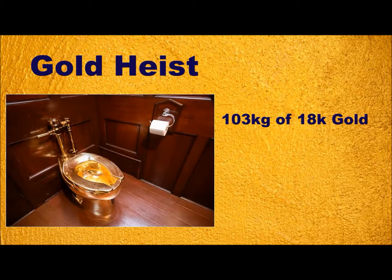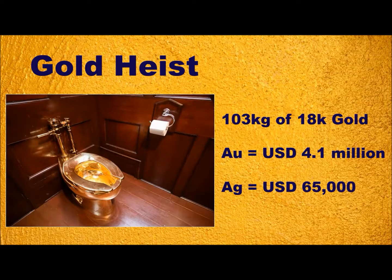That got me thinking about the value of this piece. So if we look at the gold content as if it was, say, melted down and sold, then we'll be looking at $4.1 million in value. But interestingly, if we think about how much it would be if it was silver, it's actually only $65,000. So again, that's just because of the huge difference in value.